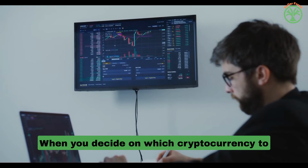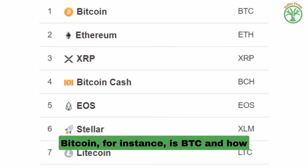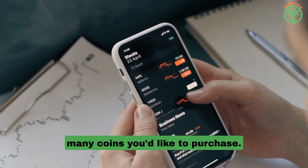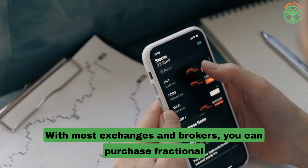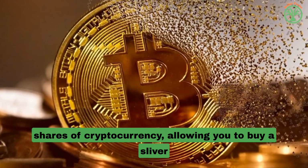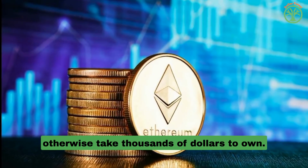When you decide on which cryptocurrency to purchase, you can enter its ticker symbol, Bitcoin, for instance, is BTC, and how many coins you'd like to purchase. With most exchanges and brokers, you can purchase fractional shares of cryptocurrency, allowing you to buy a sliver of high-priced tokens like Bitcoin or Ethereum that otherwise take thousands of dollars to own.